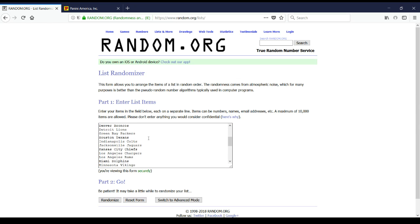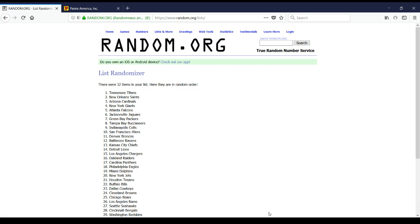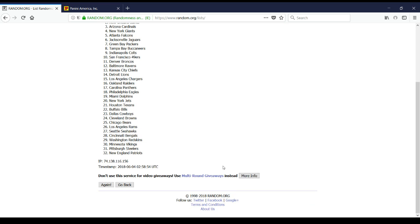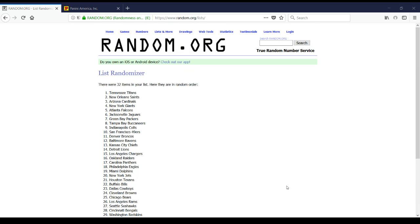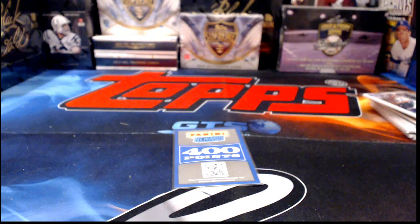So there you can see we do have, or I do have, all 32 teams in there. Here goes our random, and it comes up as the Tennessee Titans. And I guess I should scroll down on that too. Once again, there's your date and time stamp down there at the bottom. And that is the Titans.